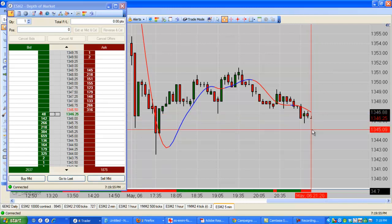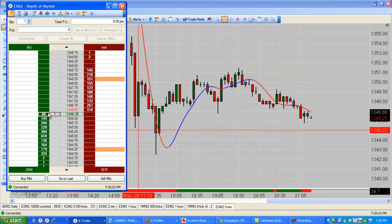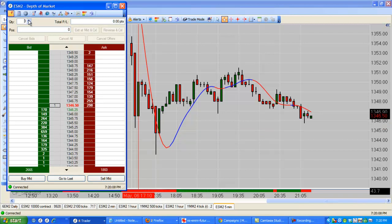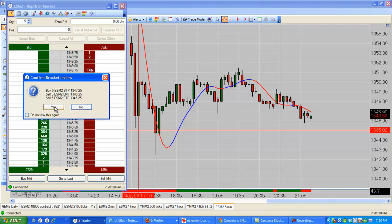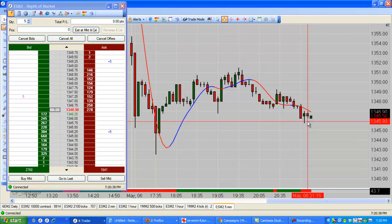Here's what I want to do. This last candle that printed had a high of 1347. I want to buy 1347 and a quarter on a stop. In order to buy on a stop, you right click. See on my screen, left click, market if touched, right click, stop. Confirm the order.